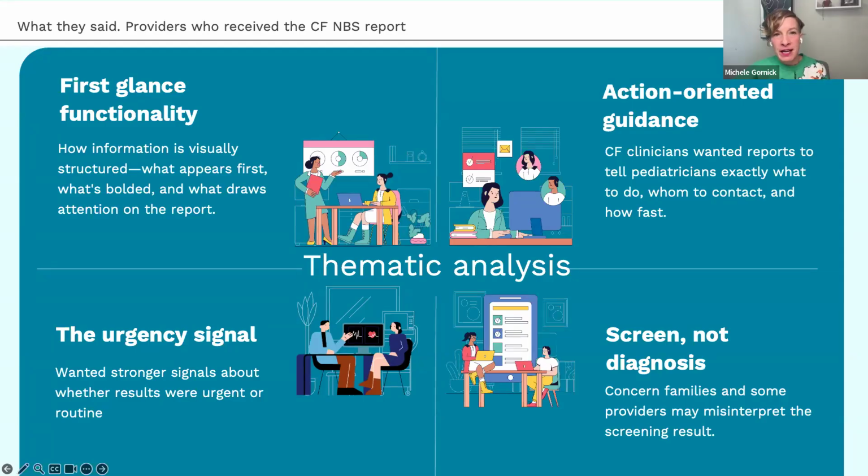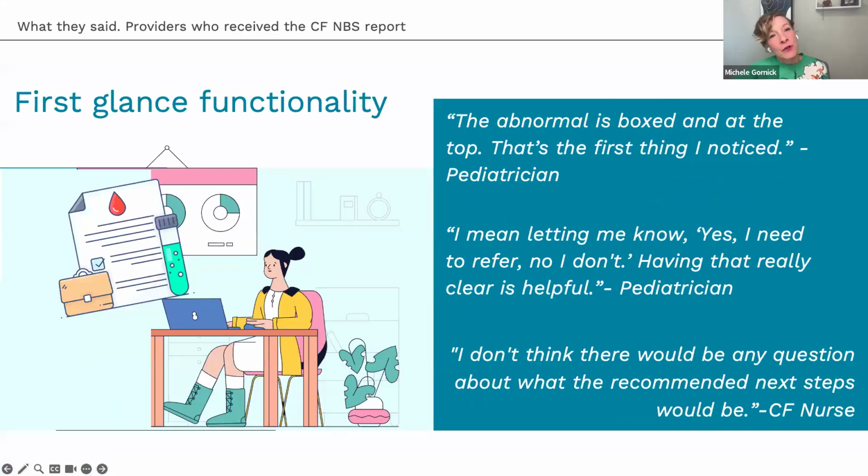And then the fourth theme that came up with providers who received the CF, specifically the CF report, was this sort of concern that families and some providers may misinterpret screening results. And again, I'm going to go through examples of those right now. So this first theme of first glance functionality. And here I am actually designating what their actual role is. So if it's a pediatrician, if it's a CF specialist, or if it was one of the midwives, just to give you a little bit more context.